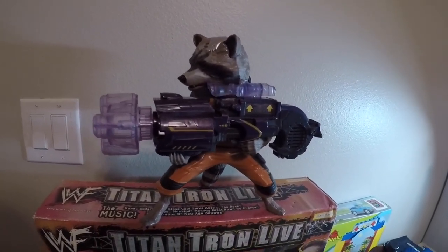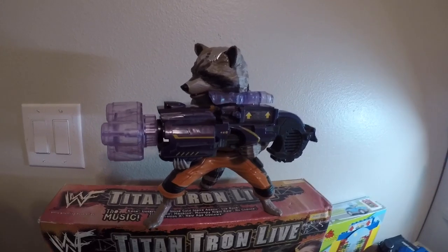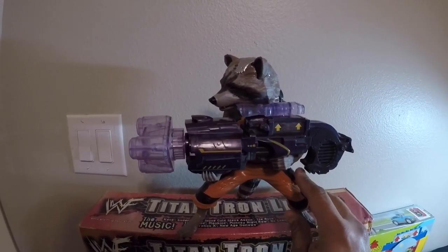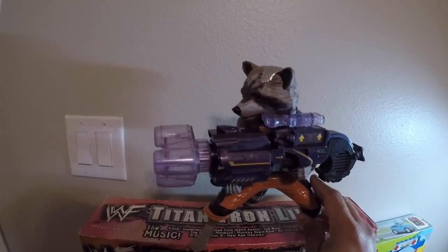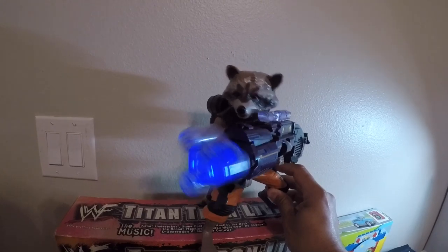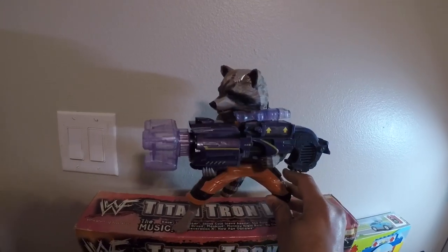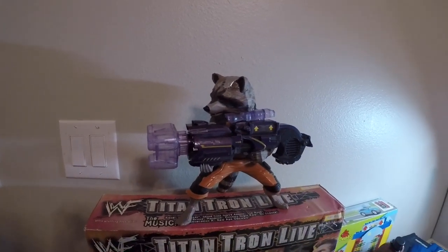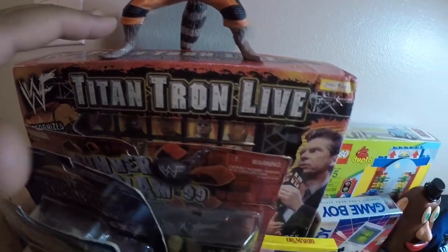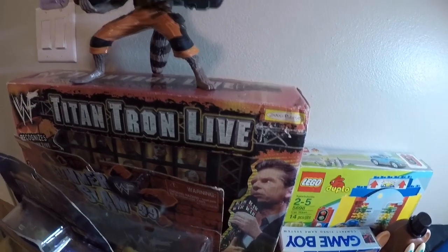This little guy here, this is that rocket from, what's the movie, The Avengers or The Guardians of the Galaxy?